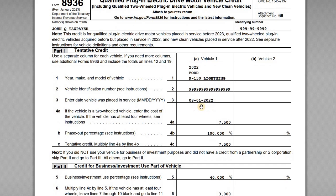8936, Part 1, is always completed whether we're doing personal or business use. So in Part 1, the tentative credit amount, we have the 2022 Ford F-150 Lightning model. You have to enter the vehicle identification number, the VIN, and the date the vehicle was placed into service. Generally, this is the day that you purchase and take the vehicle into your possession. If you purchase it on one day and come back a week later and take custody of it and drive it off the lot, it's the later date, the date you actually took the vehicle home for use.